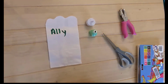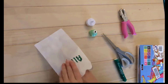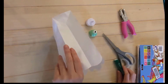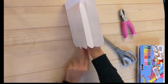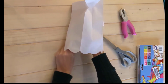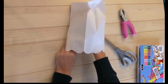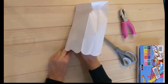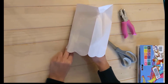And I could do a design on the outside, or I think I'm going to color on the inside. There's no wrong way to color when you're doing this. You could do lines, you could do shapes, you could draw some favorite things. I am going to do some big blobs of color inside. And bring it up, because I think the Northern Lights is like big blobs of color. And you can color as much or as little as you'd like.